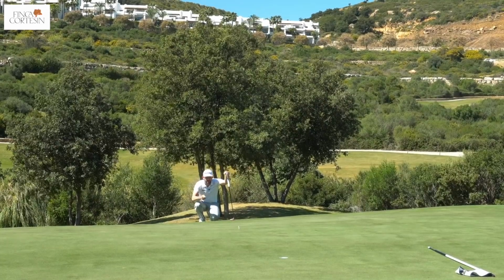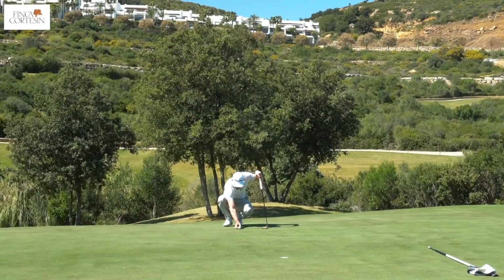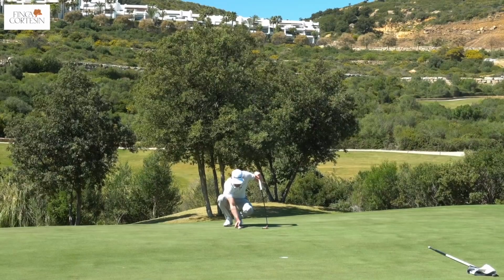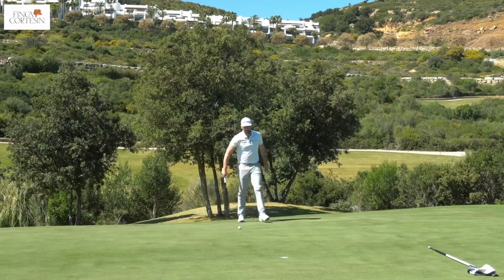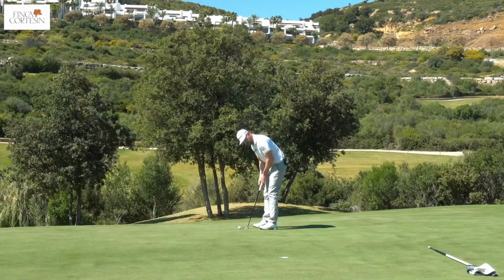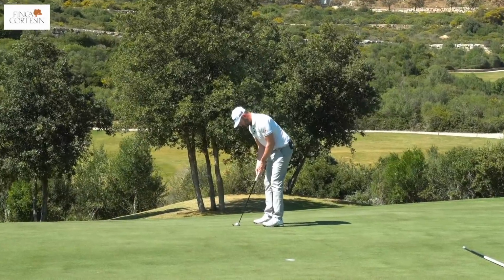Looks like everything kind of goes down towards the front of the green, so I don't think there's a lot in this, but I'm going to put it just on the left edge. And these greens are pretty quick. This course, in actual fact, is the first course in Spain to ever have Bermuda greens. So they went from bent grass to Bermuda a few years back, and I can tell you they are pretty impressive.